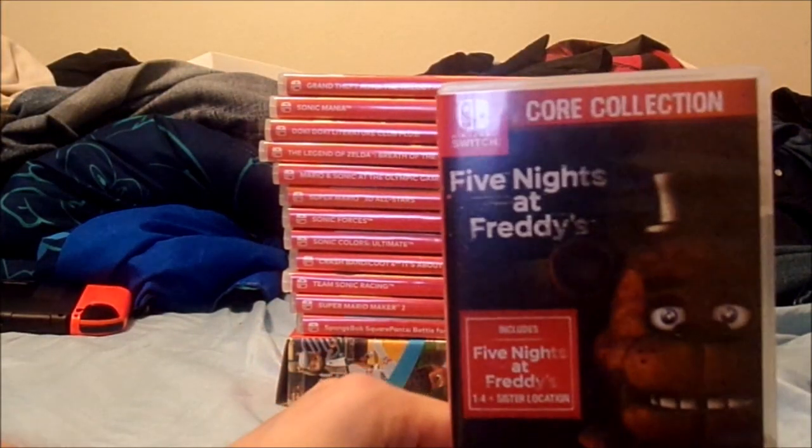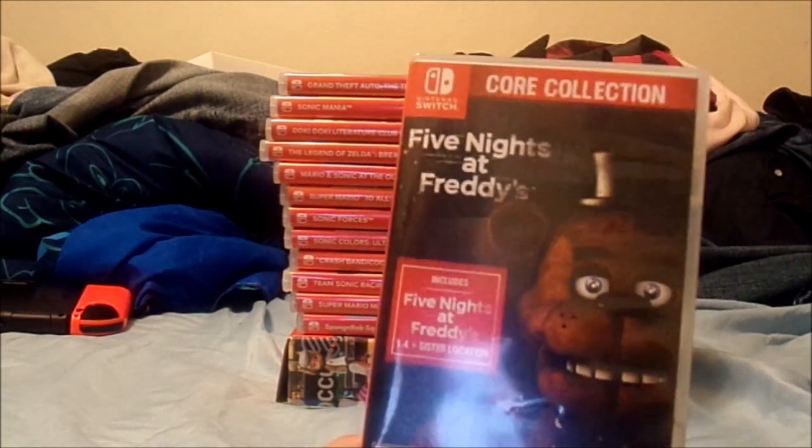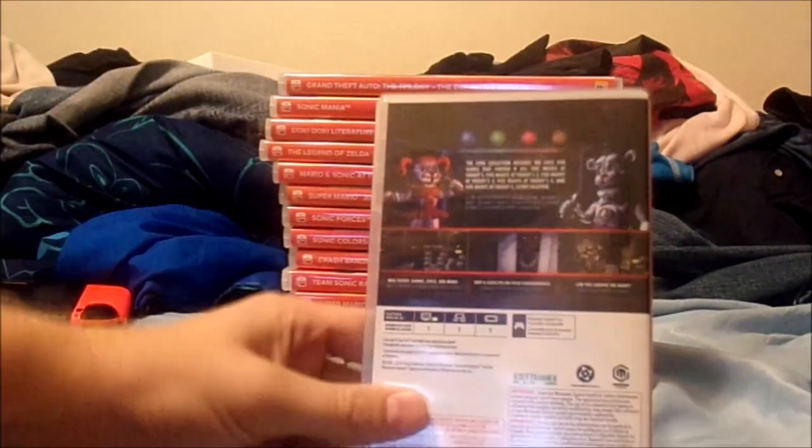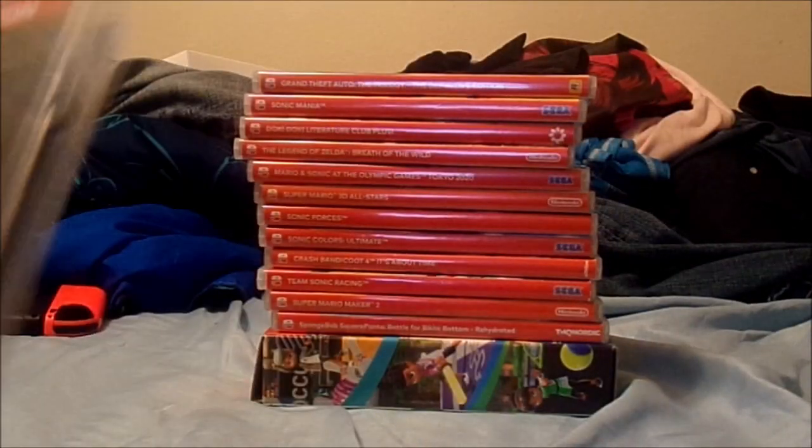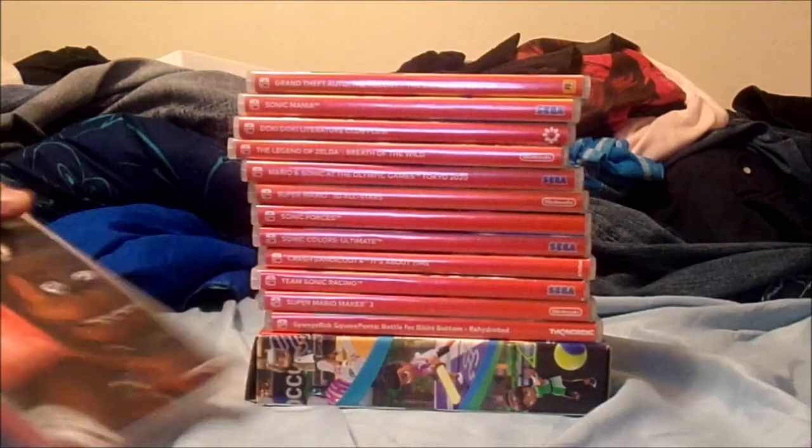The first one I want to show off is the Five Nights at Freddy's Core Collection. This is a total of the four games. First Five Nights at Freddy's 4, the four Five Nights at Freddy's games plus the sister location game. I picked this up at Walmart for about $30. You got the front, spine, and the back. It is rated T14. It's got the first, like I said, all the Five Nights at Freddy's. And you got the cartridge right here in the back on it, has that as well. So that is the Five Nights at Freddy's Core Collection.